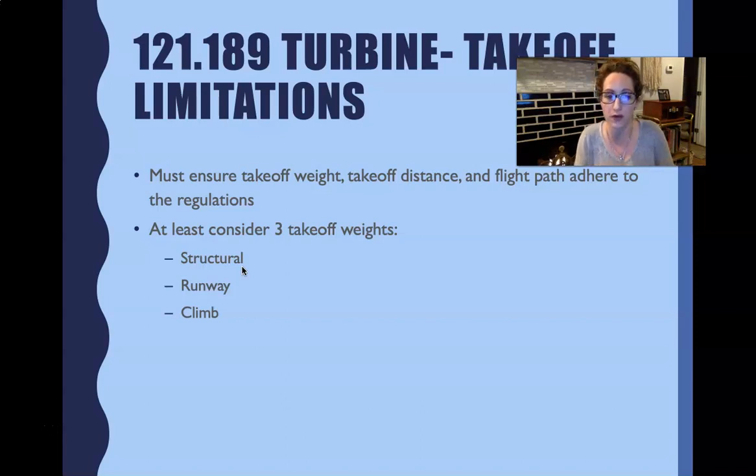For example, the Boeing 737-300, their structural takeoff limitation is 135,000 pounds. In no case can it take off greater than that. But then we also have to look at our runway limitation. Like this specific runway that we're going to take off from that day, based on the elevation and the temperature. That number could be lower than 135,000 in this example, right? It might be 126,000 pounds.